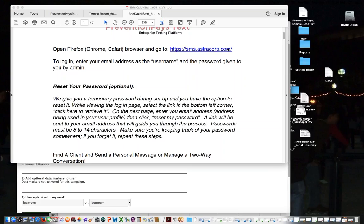The website that you're going to go to is the first line in the document. So this website is a secure website, just like a banking website, right? If you do online banking, it's HTTPS, meaning it's a secure socket, so that all of your communication is going to be safely secured, archived, and encrypted. Very important to understand that.